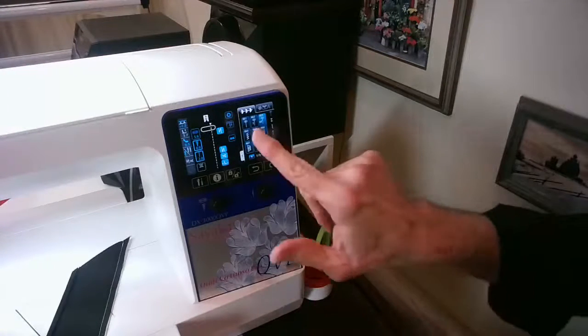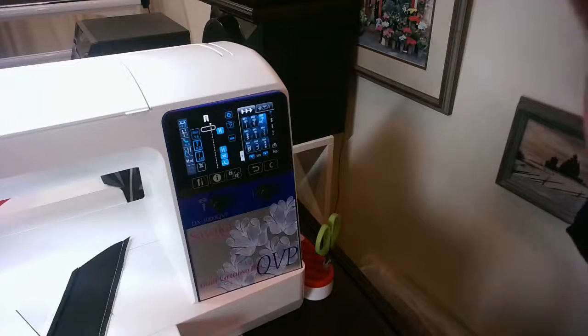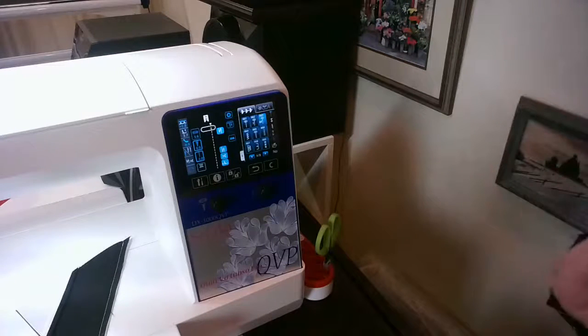Stitch pattern number three is for our quilters. Now, remember, I'm lazy, so anything the machine does for me, I'm more than happy to let it do. And I can select number three as my quarter inch stitch, and guess what? I don't need to change my foot. I can do a quarter inch seam with my regular A foot.